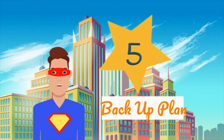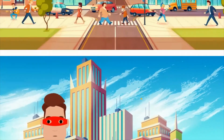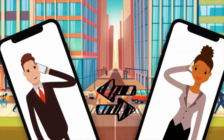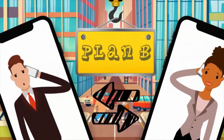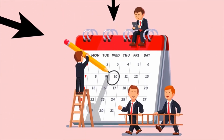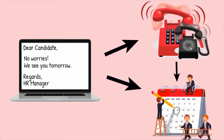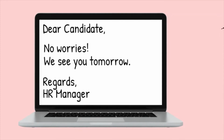Having a backup plan gives you the confidence to fall back on something when unforeseen things happen. Before your interview, contact your interviewer and agree upon a backup plan in case of technical glitches. Transitioning to a phone call or rescheduling for a later time are both possible solutions. If the problem is outside your control, the interviewer will understand. Most importantly, do not stress too much.